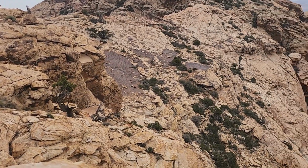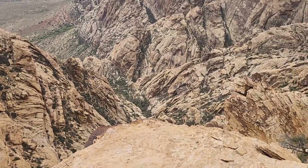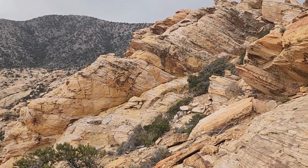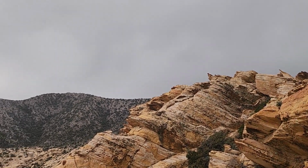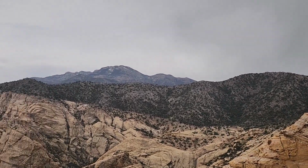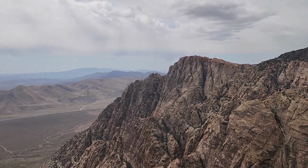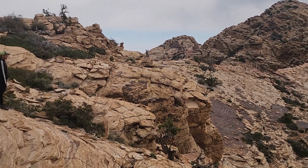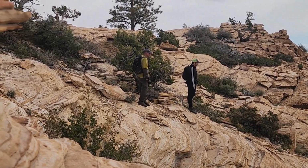Greg and John have been excellent teachers here, because I can guarantee you I would have not come here without that leadership. Okay. Yeah, looking over at Windy Peak there. Wow. Okay. And continuing around.